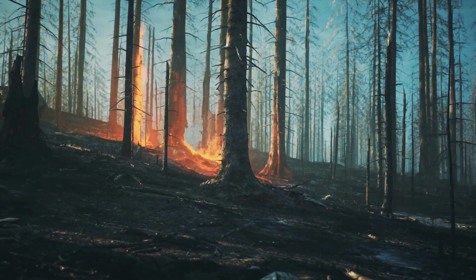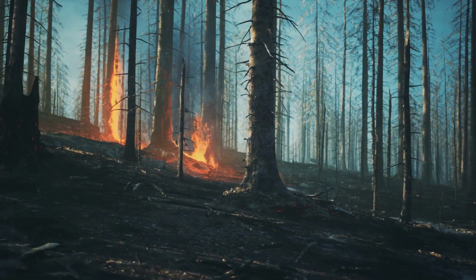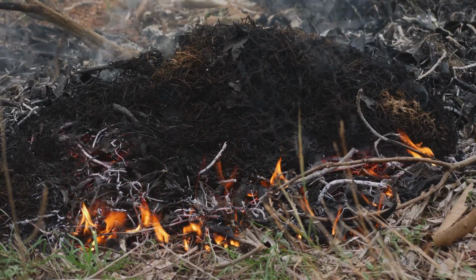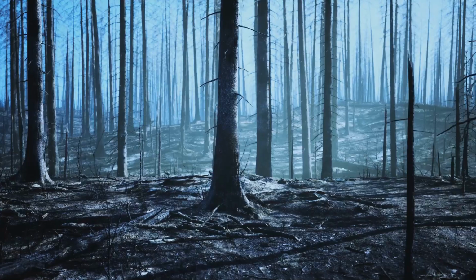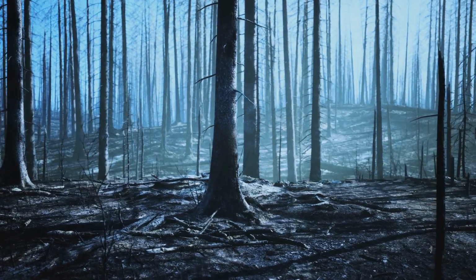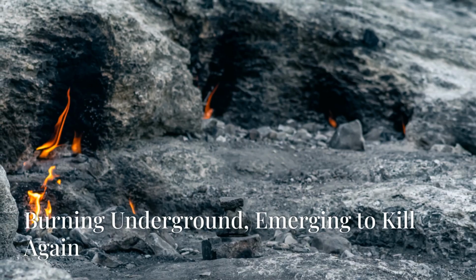When a wildfire sweeps through, it ignites this fuel, and the flames race across the surface. However, beneath the surface, the fire finds its way into the thick layer of duff. This smoldering can continue for months, even under a blanket of snow, waiting for the right conditions to re-emerge.